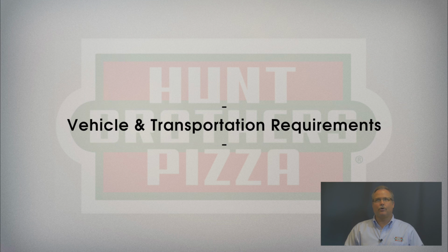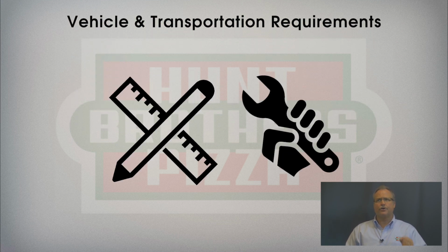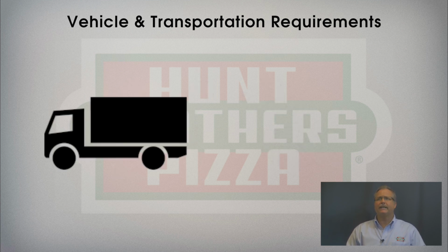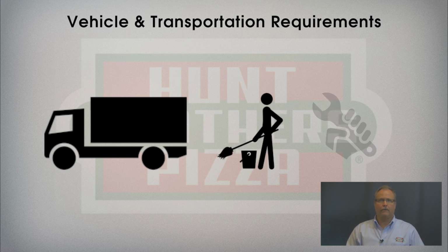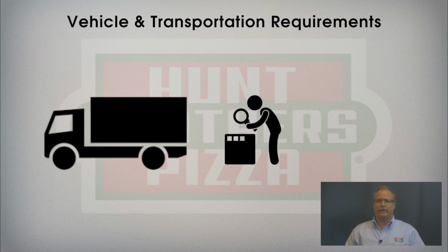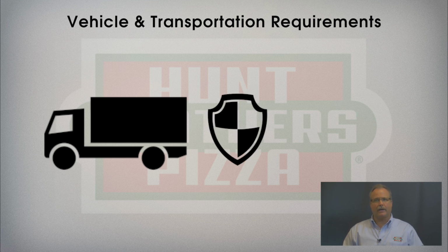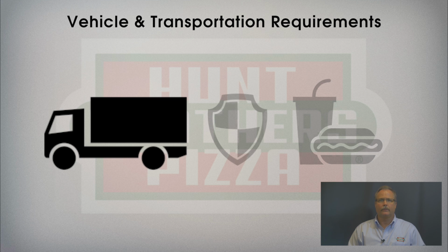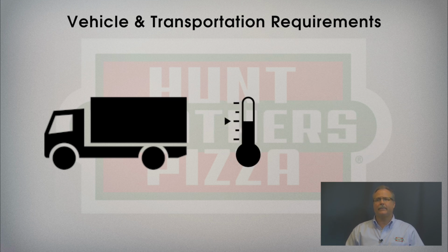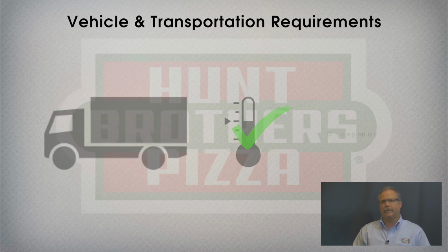Vehicle and transportation equipment requirements under FSMA. The design and maintenance of vehicles should ensure that it does not cause food to become unsafe. Vehicles must be routinely cleaned and maintained. Vehicles must be adequately cleanable for intended food use. Vehicles must be able to be easily inspected. Vehicles must maintain conditions and temperatures necessary for the safe transport of food. Vehicle temperatures must be taken minimally once per day and be at acceptable temperature levels when checked.